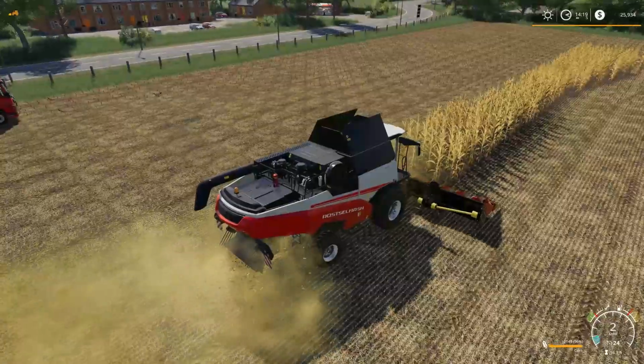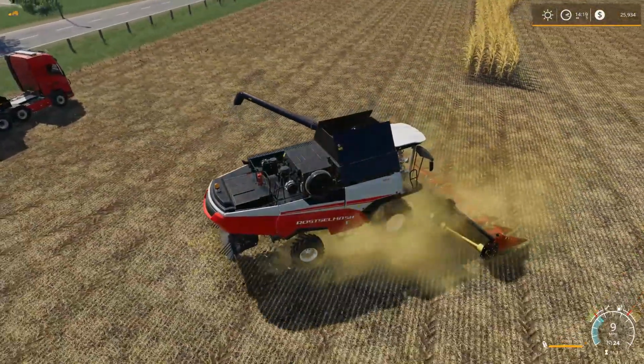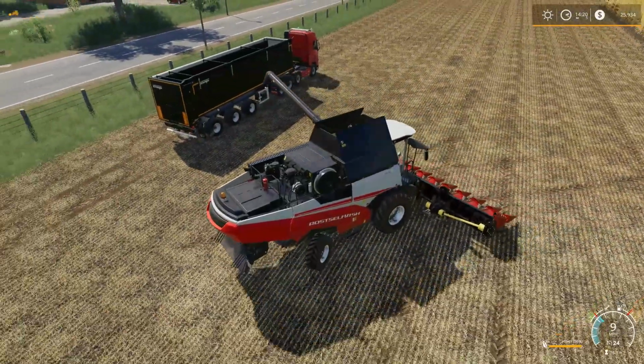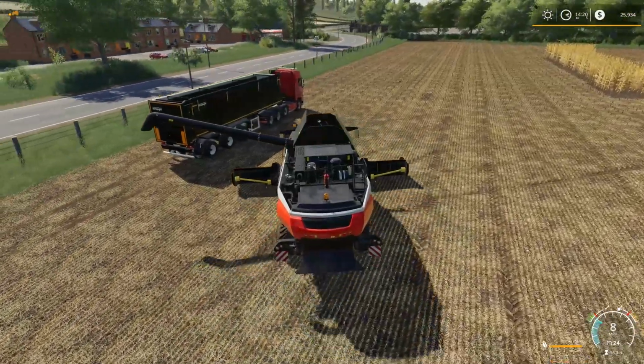Before I can see, we're getting ready to be full, so let's go ahead and empty it. We're going to end up with somewhere around 35,000 liters of corn here, which is not too bad off this small little field.